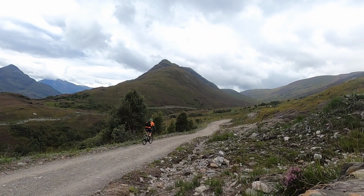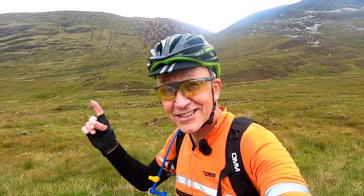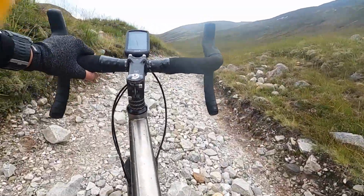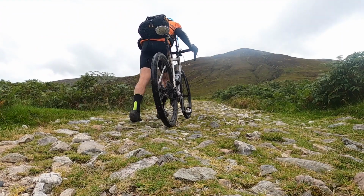This is one of General Wade's military roads, built so he could move his troops quickly around the Highlands and presumably get to the garrison at Fort William. It's been improved recently, it seems. While it's in fantastic condition, some of those improvements have been with quite big, loose stones, and on those sections, well, I at least have to push. But really, that's only been a minority of the route.